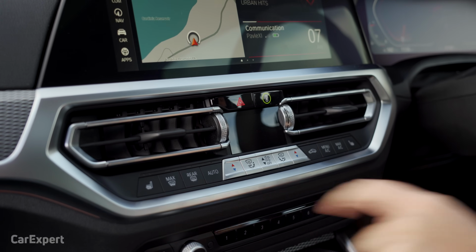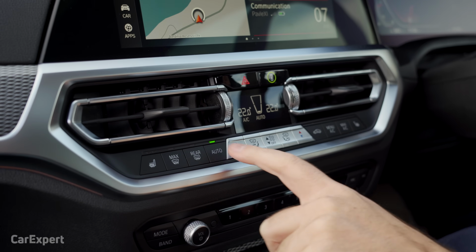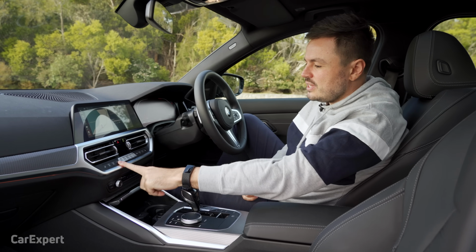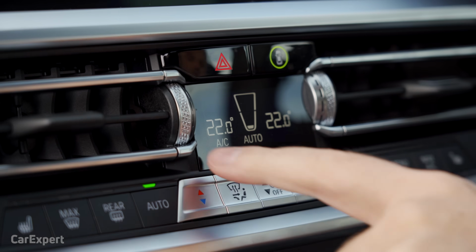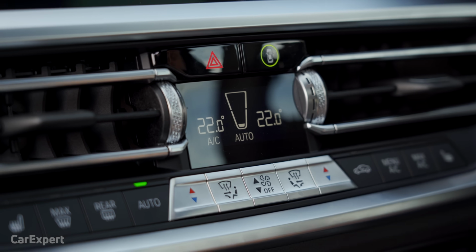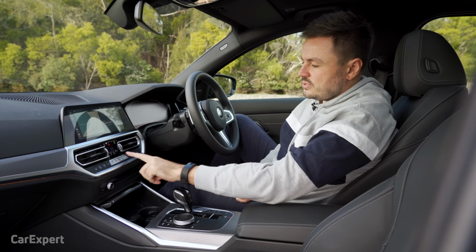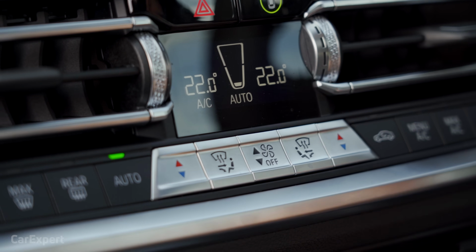Okay, now let's talk comfort. So dual zone climate control up the front here. You'll also see this car has the heated seats as well. I quite like with the dual zone, they've got it integrated into this nice little digital display here. Then you have these metallic controls for your air vents as well. And then you adjust the temperature just off to the side here. So nice little setup there.